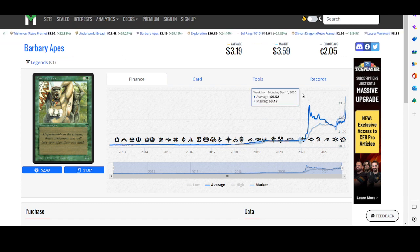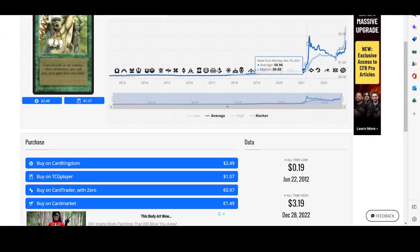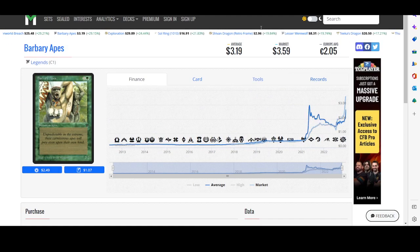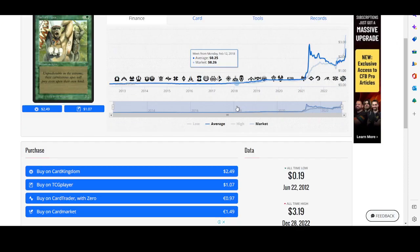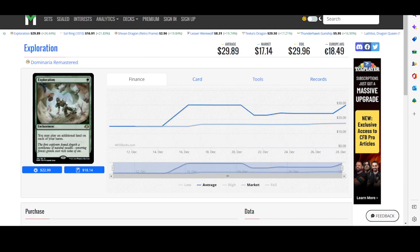Barbarian Apes from Legends, very interesting, moving up again. I feel like this already had its first move, and now it's moving up again. It's going to be interesting to see where it ends up. It is not on the Reserved List. There's nothing really fancy about it. So I'm assuming that it's used mostly because it's a new Commander card, but we'll see how that goes.